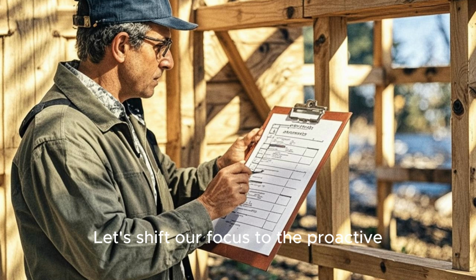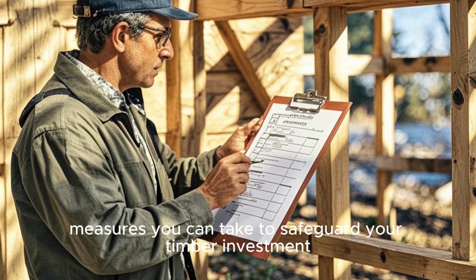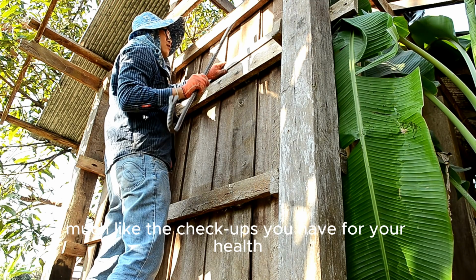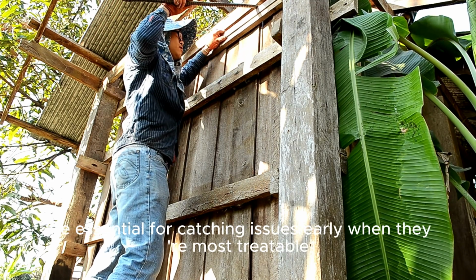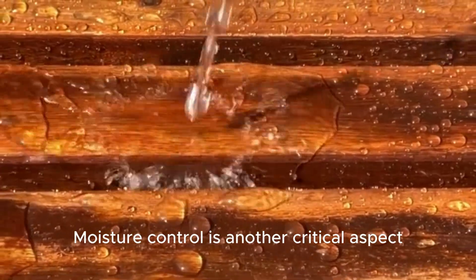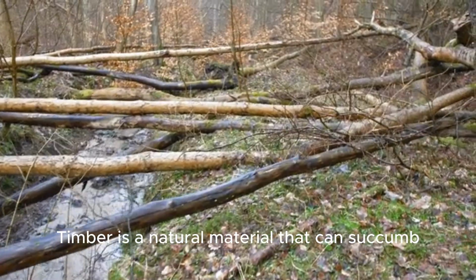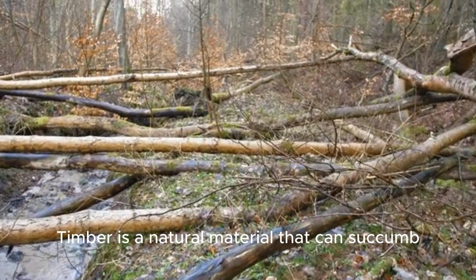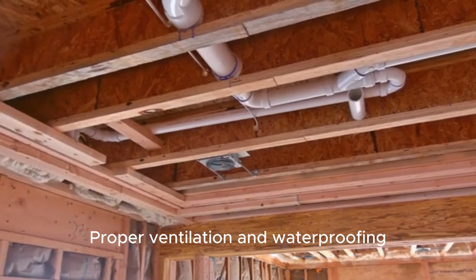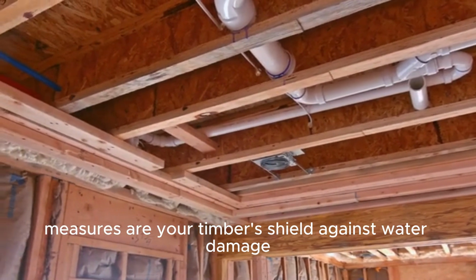Let's shift our focus to the proactive measures you can take to safeguard your timber investment. Regular inspections, much like the checkups you have for your health, are essential for catching issues early when they're most treatable. Moisture control is another critical aspect. Timber is a natural material that can succumb to water's relentless assault. Proper ventilation and waterproofing measures are your timber's shield against water damage.